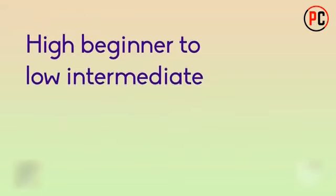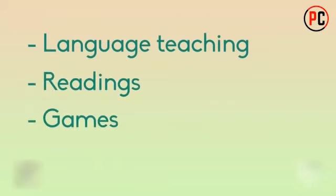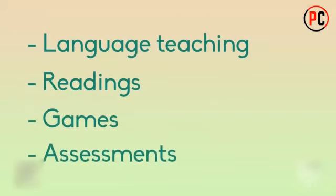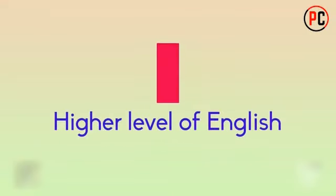This course is designed for high beginner to low intermediate English language learners. Language teaching, readings, games, and assessments are adapted to your English level. You do not need to have previous work experience or have already gone through the job application process. We will guide you through the necessary steps during this course. If you have a higher level of English, we have some more difficult activities for you to do.